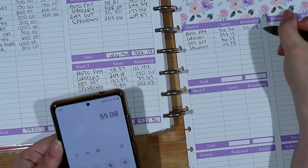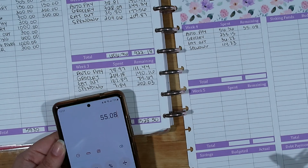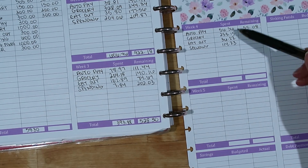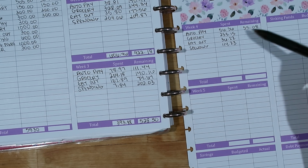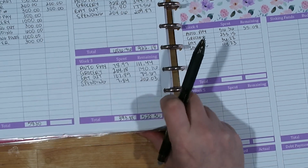So we're not going to need this $55.08 for auto pay. There's no more auto pay transactions coming out this month. However, I may end up needing this remaining balance to cover one of these other categories. So I'm really excited that we came in under budget for auto pay.